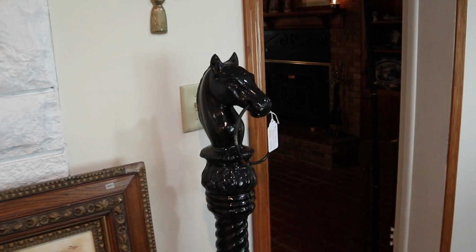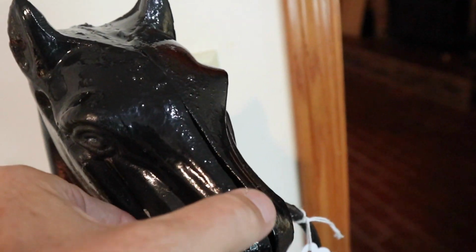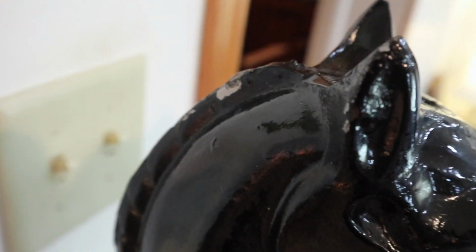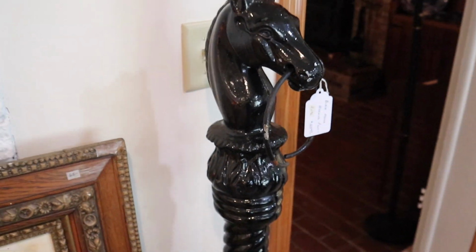Hitching posts are really cool, and even just the cast iron heads can be worth $150 or more if they're Victorian, but this one isn't. You can see the big white seam, you can see a chip where the aluminum's exposed, so this is 1960s, but still worth something for decor.